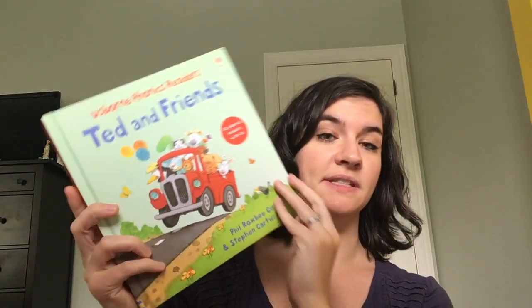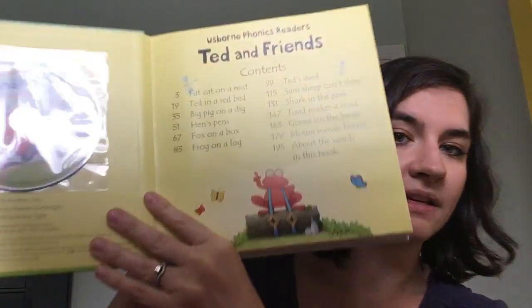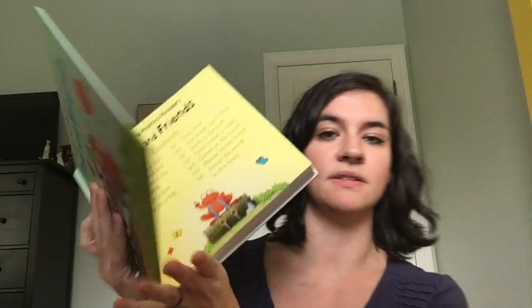So these are really simple little paperback books for $6.99 a piece, or you can get a collection of those stories. This one's $19.99 and comes with a CD. And it has several of our phonics stories in that. This one's called Ted and Friends. And also it still has the pull-out flaps in some of the stories in this one too.